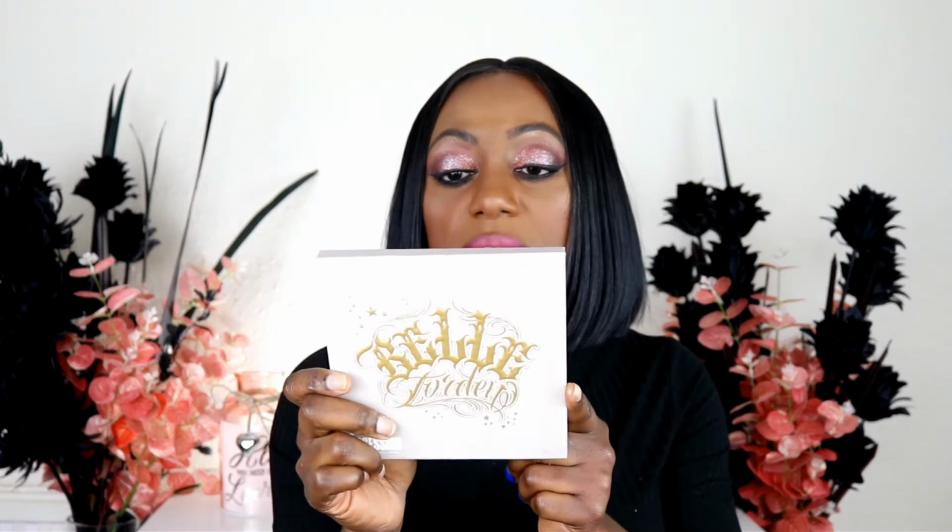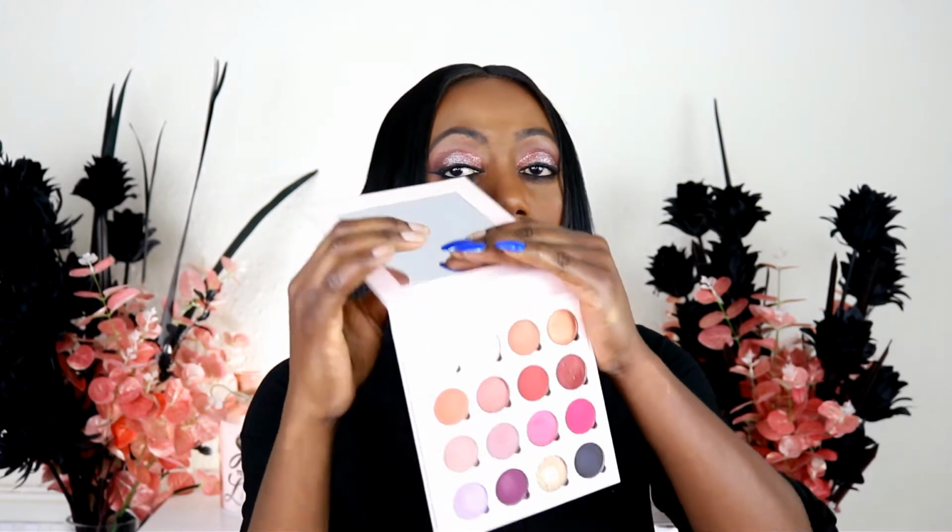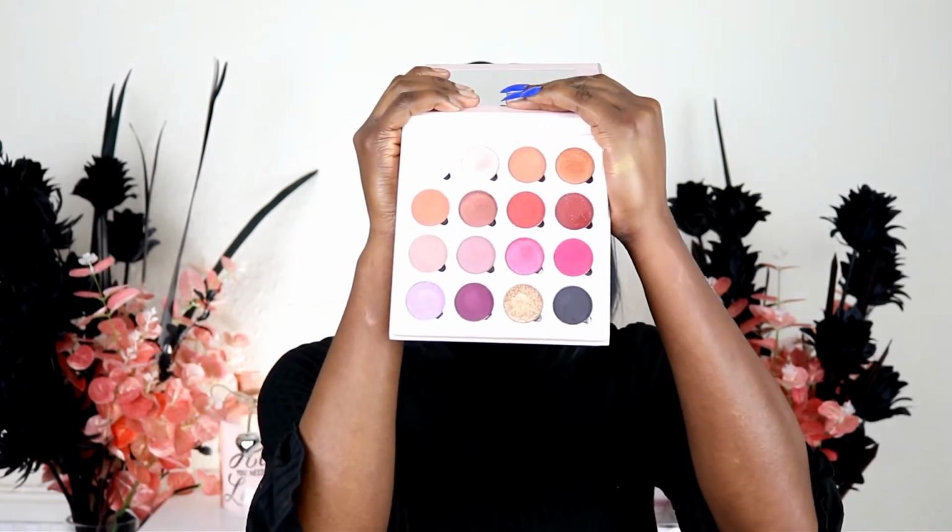And then you've also got another collaboration. This comes under the Obsession one, but it's still a collaboration. It's a lot cheaper than all the other ones. But this one is the Belle Jordan palette. And let me just say that, oh yeah, this baby here is pigmented. This is lovely. This is a really nice eyeshadow palette to have.